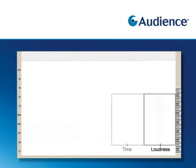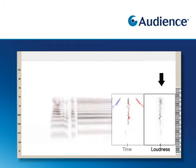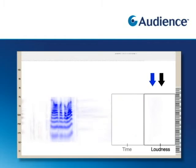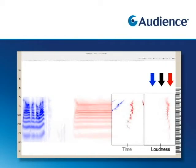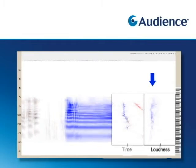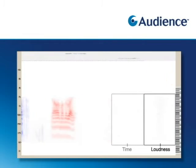Notice that the color of the display changes depending on the position. When the source is central, the signal is colored black. When the source is on the left, it is colored blue. When the source is on the right, it is colored red. Now I'm in the center. Now I'm on the left. Now I'm on the right.